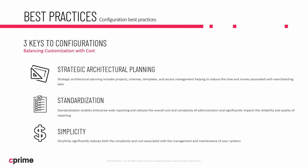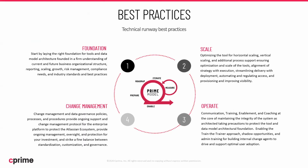Simplicity reduces both the complexity and cost associated with the management and maintenance of your system. So, some key best practices here, and I won't go deep into this. You will all get a copy of this deck. Our best practices surrounding our technical runway really are laying a strong foundation, the ability to scale both horizontally and vertically, and operating, which really is important.